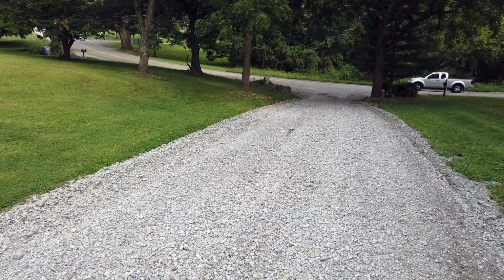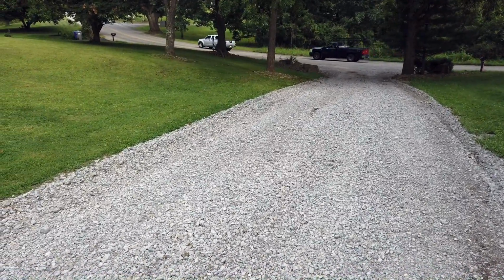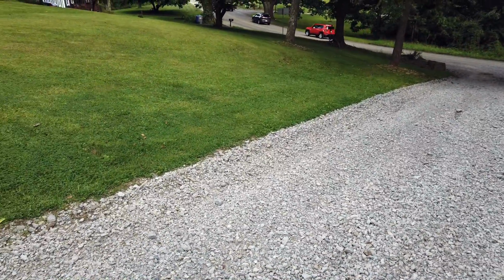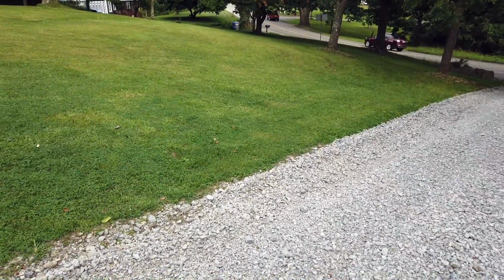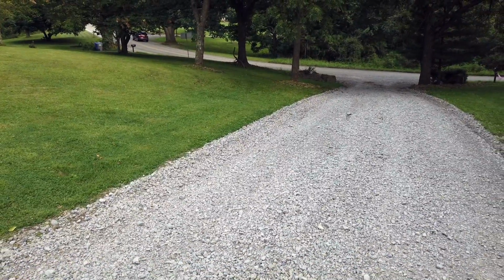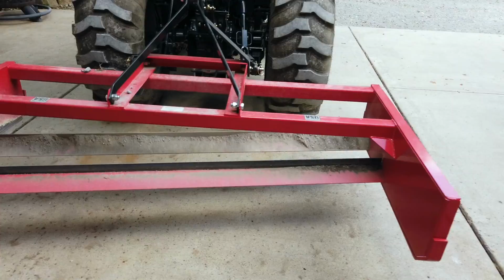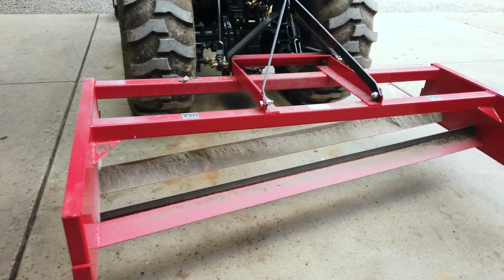This started out as 2A limestone, which is like 1.5 inch down to dust. But like I said, you get all those heavy rains, eventually you need to do something with it. But for now, it's in pretty decent shape. I say it all the time, land plane for those quick, easy fixes on your driveway.